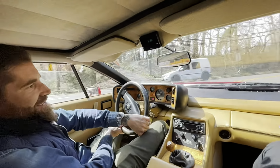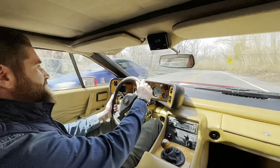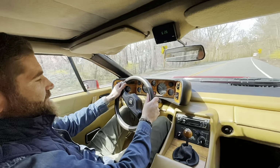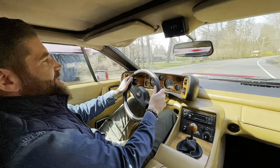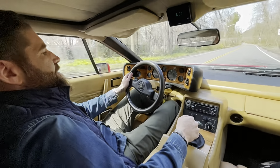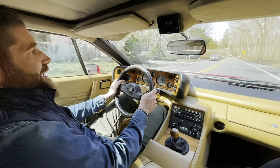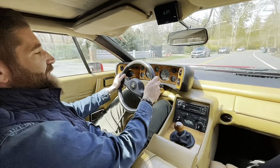Corners pretty nicely. Feels pretty crisp. Nice acceleration. You can hear a little bit of the turbo spooling. And it cruises relatively nicely. I think there were only about 156 produced, so very low numbers.